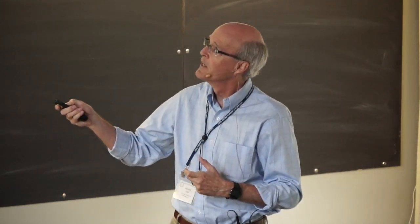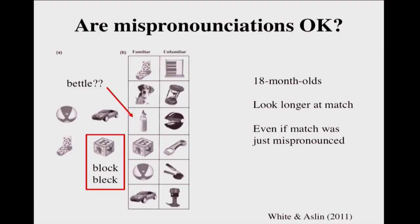So for example, will they, never having heard this referred to as a betel, when they hear that as a test item, find that to be acceptable? And the answer is yes. So they were able to generalize the mispronunciation behavior from the talker to items that had not been mispronounced in the pre-exposure phase. Do they associate this with a particular person?